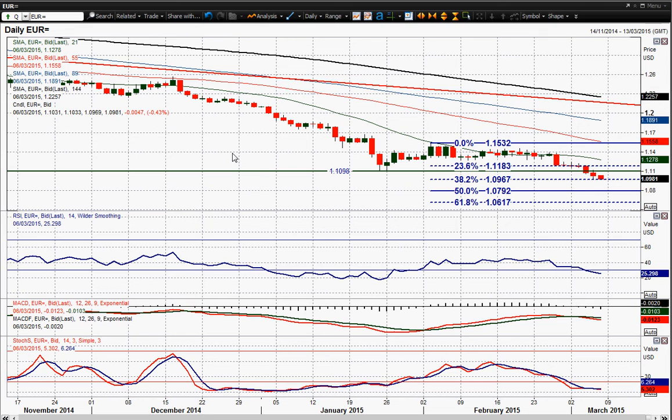Now the next move is 1.0967, which I've drawn in here, the Fibonacci projection of this bear leg that we saw from December to January, projected lower from 1.1532. Now that gives us a 38.2% projection of 1.0967, and then subsequently below that, if we saw the move below that, 1.0792 is the next level that you need to be thinking about.